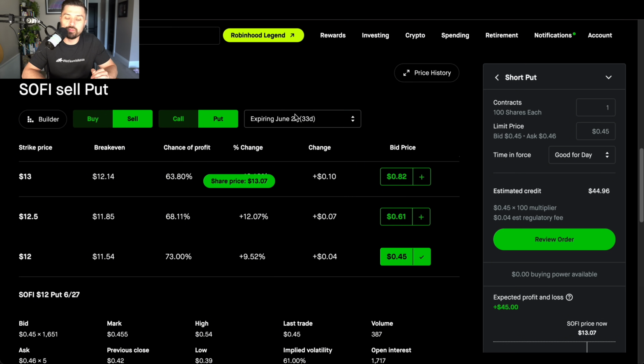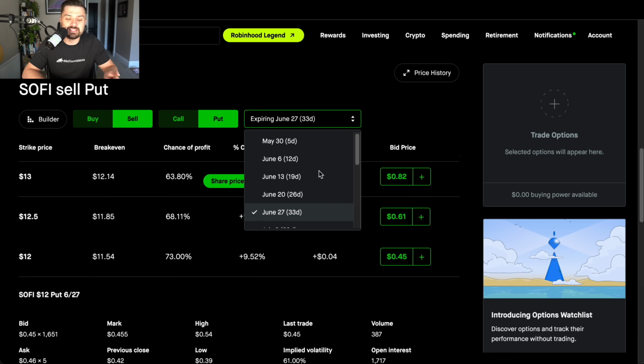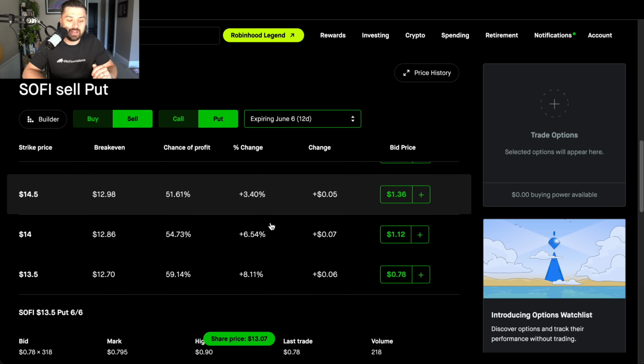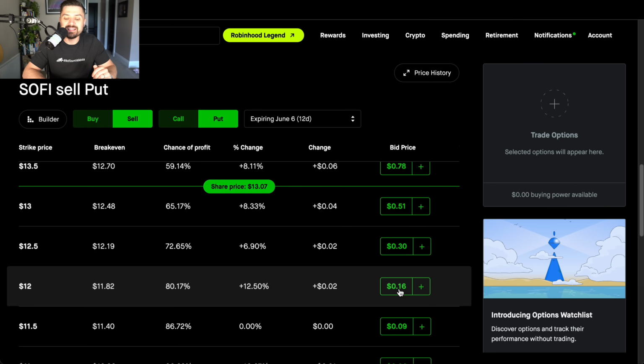So right here, we like to put 33 days. Why do we do 33 days? Well, we get a good mixture of premium return on our collateral as well as strike price. Let me show you, for example, what I'm talking about. If I go just, let's say, 12 days out, this strike of $12 is only going to pay me $16. That's not a really great return in my opinion.